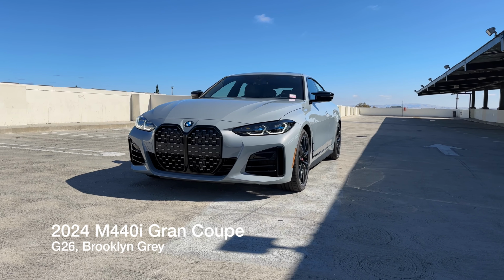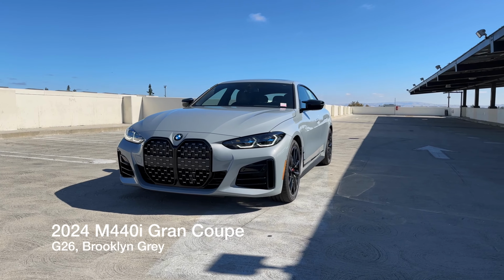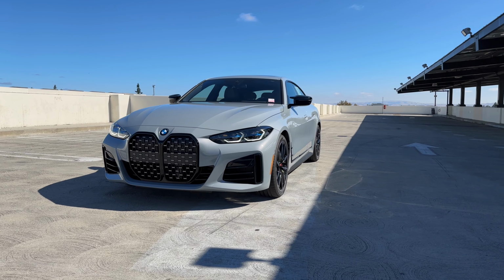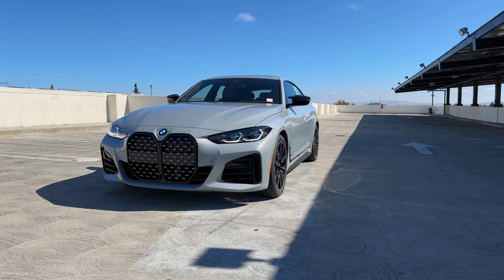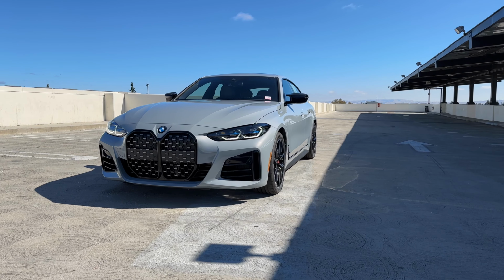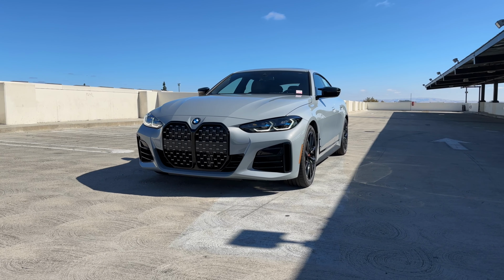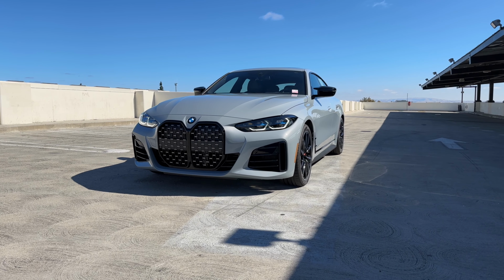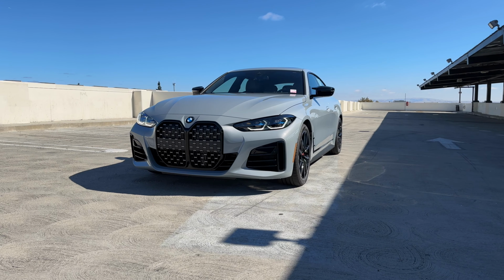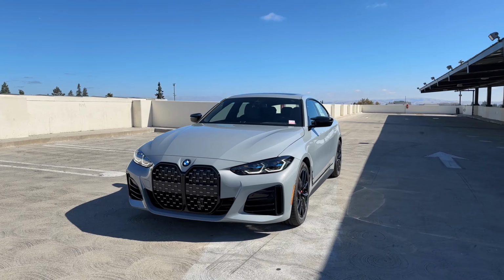Today we've got the 2024 M440i Gran Coupe, the G26 chassis. It is, of course, in Brooklyn Gray, because what else can you order when you're a customer? I kid, but this was a customer ordered car, and obviously the circumstances changed, and now it's available at our store. So, 2024 production for the 4 Series, with the exception of the i4, began, I think, back in March or April. So the i4 production doesn't begin until August, which is when we are filming this particular video.